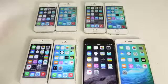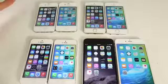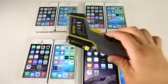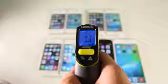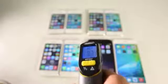But there's one last thing. I want to test the heat, the heat production of the firmware, because a lot of people, especially on the 6 Plus, have been telling me it's a lot warmer in iOS 9. So I've got a meter here, and I'm going to go ahead and test the heat. So while downloading a large game, I'm going to go ahead and point this at the iOS 8.3 device.